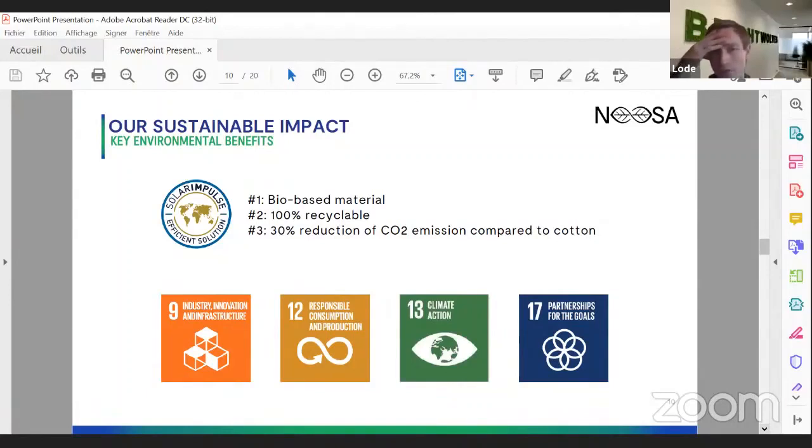A very quick question: for water usage compared to cotton, do you have an idea there? Yes, so our life cycle assessment compares a 100% Noosa t-shirt, over the whole life cycle, with a 100% cotton one. But I think it would be important to compare with local production of fiber, which is linen, because it is also growing and it's really a local fiber. Comparing with the worst one, which is cotton, might be a bit too easy to get arguments.